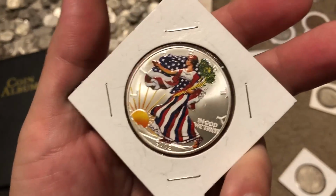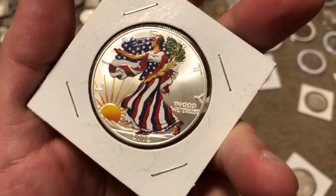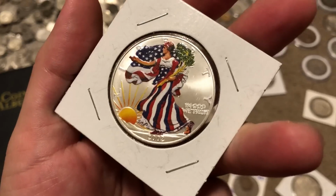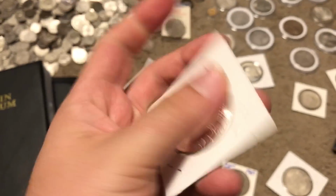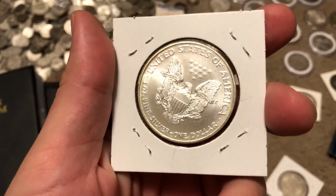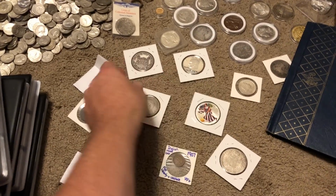I have a painted American Silver Eagle. This is cool. It's definitely not something I would go out and buy a roll of. If somebody is selling a roll of these things, I wouldn't buy a roll of them. It's neat to have one of these in your collection, but I really wouldn't get any more than that. The cool thing about this one, it looks like there is some toning that is starting to occur around the edges. So that is really, really neat.